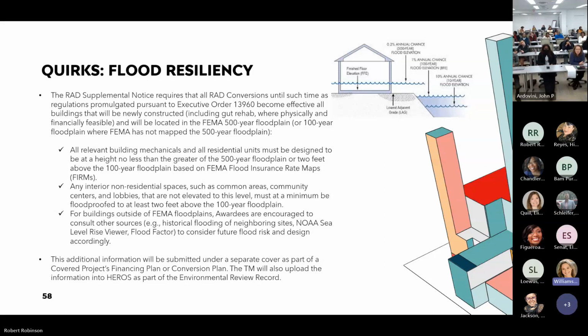And for buildings outside of the FEMA floodplains, we're always encouraging our owners or awardees to do what they can do to help prevent future flooding. We know it's just going to get worse. And so, we are always going to encourage owners to take a look and see if they can actually do anything.